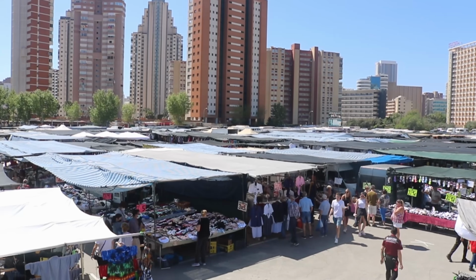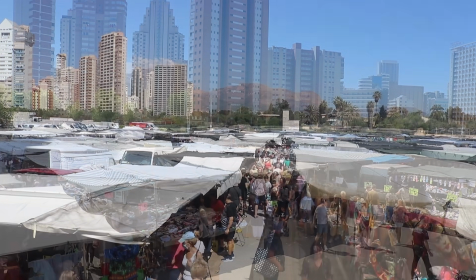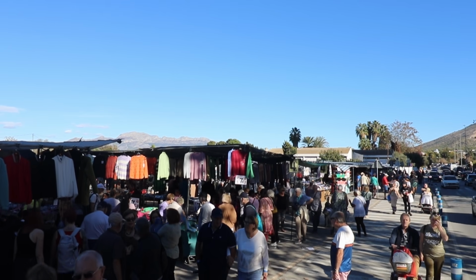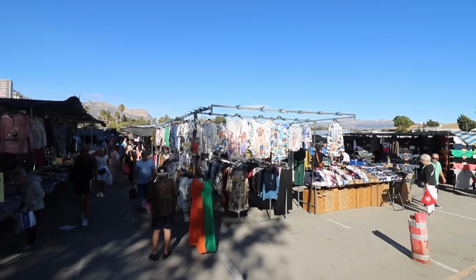The Benidorm Enthusiast here, and today we are at the extremely popular Levante Pueblo market. I'm going to be telling you about the future of this market, or the non-existent future of this market, if the plans for the redevelopment of this area go ahead. I'll get into that shortly, but first let's have a little look around the market for those of you who've never been, and those of you who would like a little reminder as to what it's like.